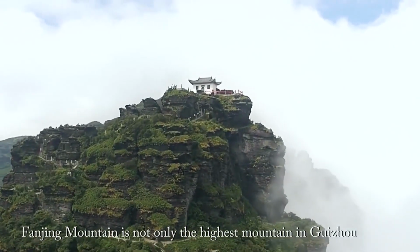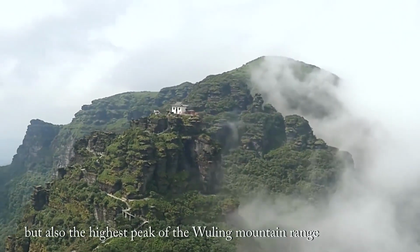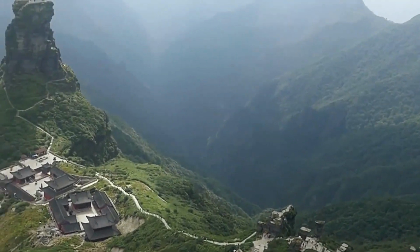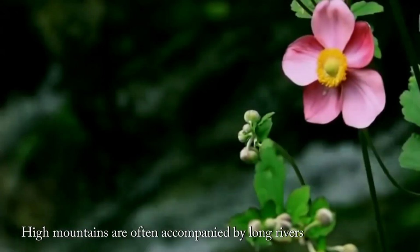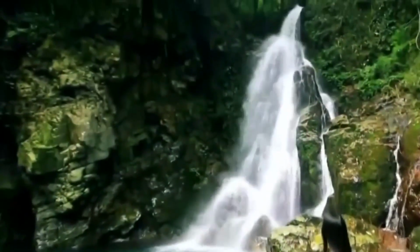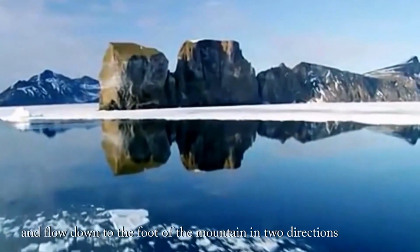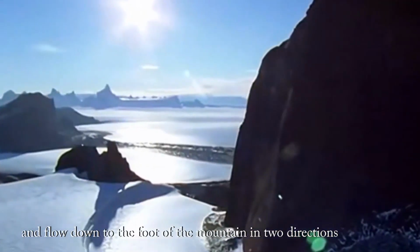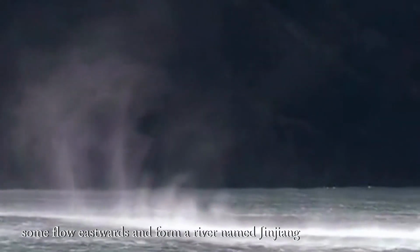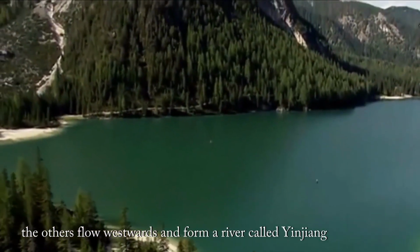Fanjing Mountain is not only the highest mountain in Guizhou, but also the highest peak of the Wuling mountain range. High mountains are often accompanied by long rivers, just as Fanjing Mountain is. 99 streams originate from this area and flow down to the foot of the mountain in 2 directions. Some flow eastwards and form a river called Jinjiang. The others flow westward and form a river called Yinjiang.